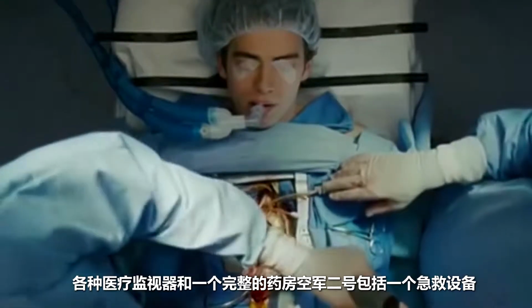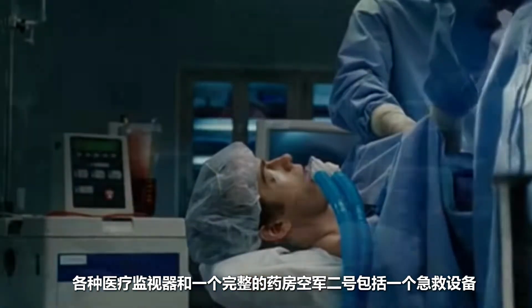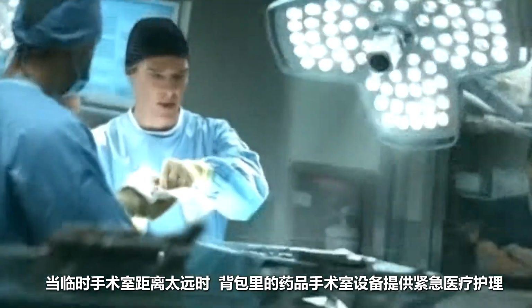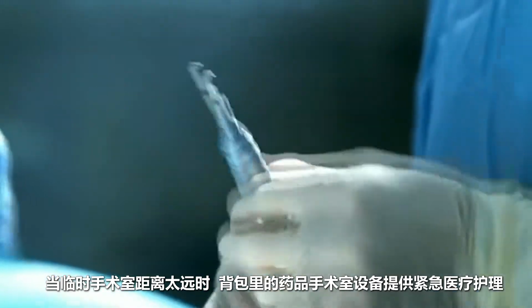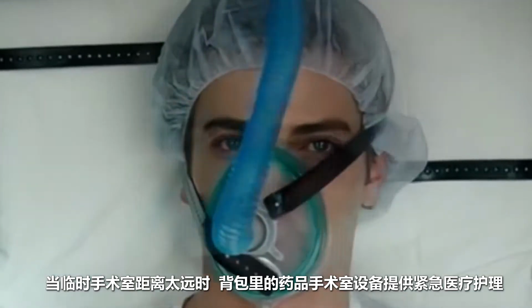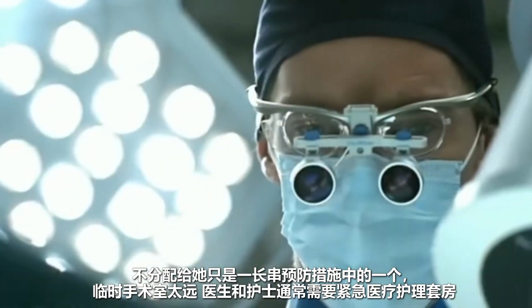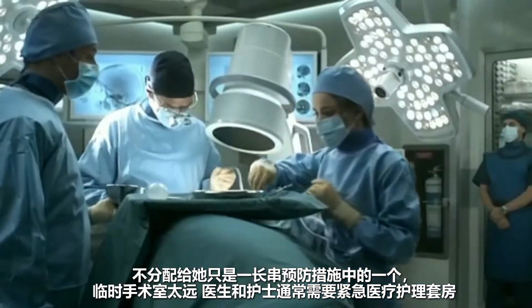Air Force One contains a full surgical suite with an operating table, 2 beds, resuscitation equipment, various medical monitors, and a full pharmacy. Air Force Two contains a first aid unit as well as an automated external defibrillator, oxygen tanks, and limited pharmaceuticals. Staff may also carry operating room equipment and backpacks to provide emergency medical care as needed on site when the temporary operating room is too distant.